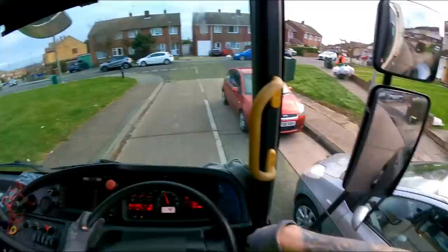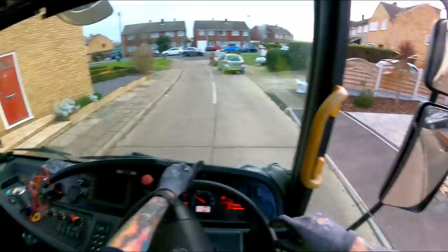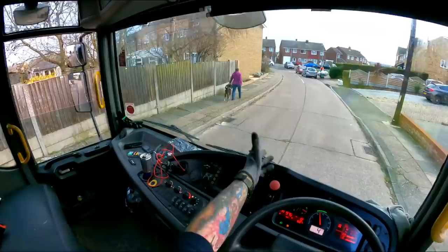So, right, mate, you're still in the road, so I've got to be cautious of him. Bring your vehicle to a halt, just walk behind me. He's disappeared from my view. He's reappeared in my view. Aww, and stroke that dog. A pair of them indeed. Aww, it's a lurcher whippet as well. Oh well, another time maybe.